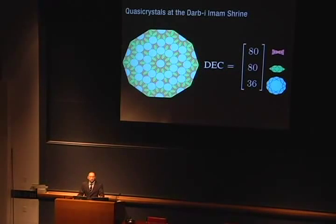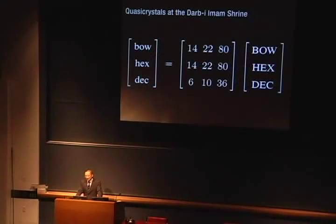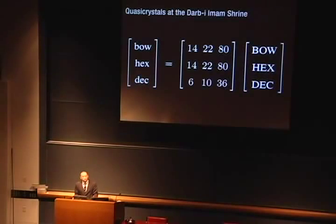And then finally, I didn't present a rule for the large hexagon because it's not on the building, but there are some very strong constraints as to what this must be, and this is our best guess for the rule, with 22, 22, and 10. So if I write this down, this gives me a transformation matrix that describes the subdivision procedure. If I start out with the number of big bow ties, hexagons, and decagons on the right-hand side, I can calculate how many little tiles are going to be in the resulting pattern after one application of the subdivision by just applying this transformation matrix.